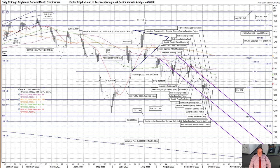In the process of heading lower, the market created a late July to late August bearish shift pitchfork, which you can see highlighted in purple on my daily chart. This pitchfork had been brilliant at showing the bearish angle of attack of this market from late August until last week, when the market broke up over the upper tine, and that's currently at 1287.